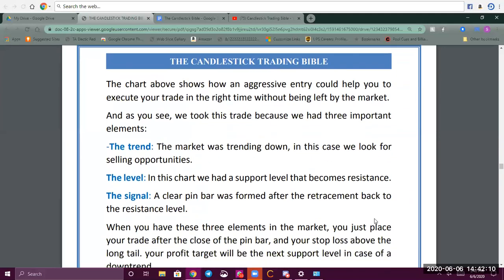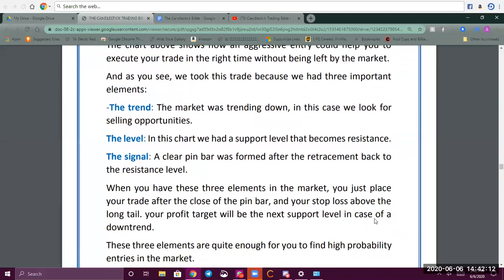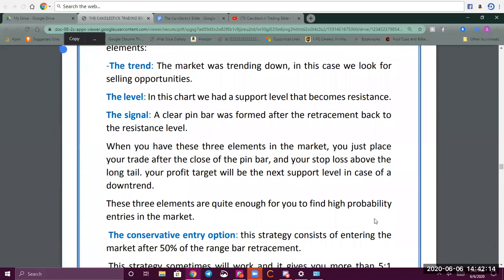A clear pin bar was formed after the retracement back to the resistance level. When you have these three elements in the market, you just place your trade after the close of the pin bar and your stop loss above the long wick. Your profit target will be the next support level in case of a downtrend. Your take profit is whatever amount of pips you want. It doesn't have to be at a certain zone. I would say a safe one to start with is 20 pips.